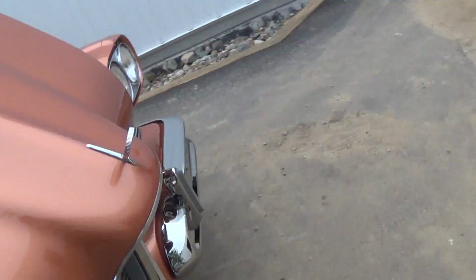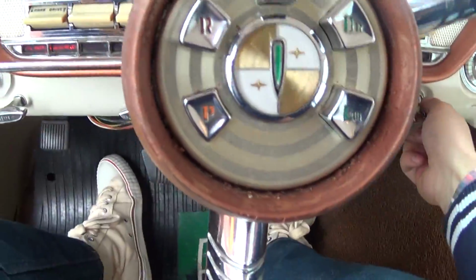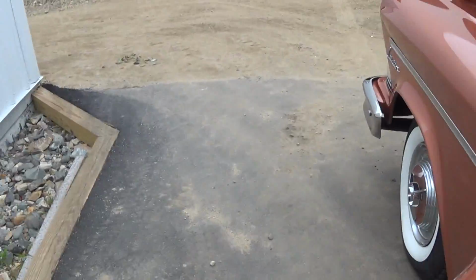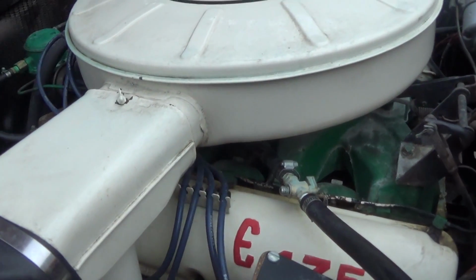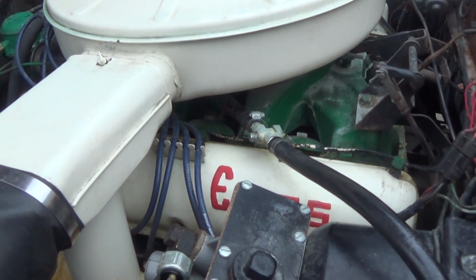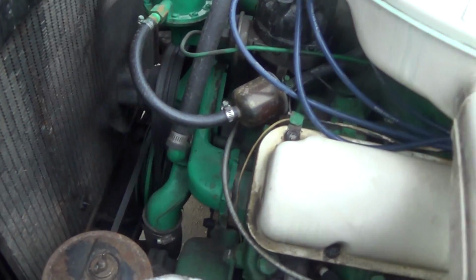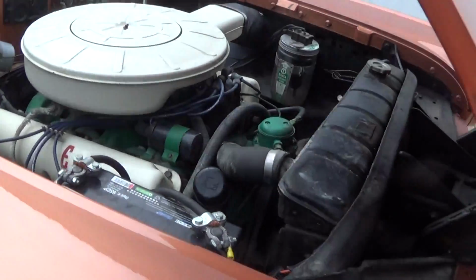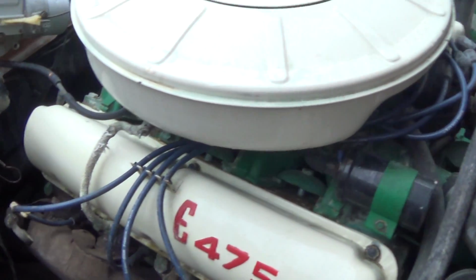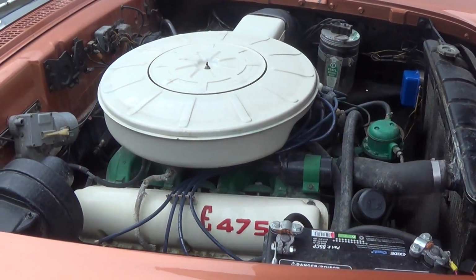If I go ahead and start the car, fires right up. If we do listen, we do hear a little bit of a lifter. See our fan spinning away? So look down below, we can also see our generator. Listening closely.